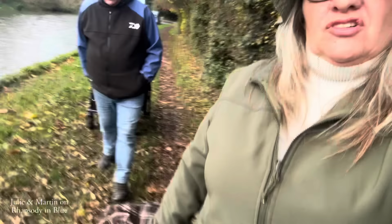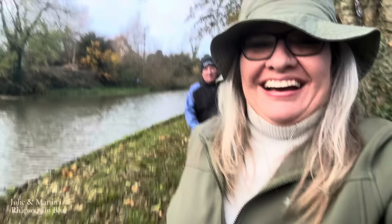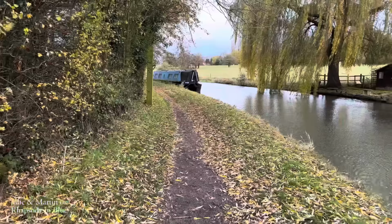So we're on our way back. Martin's got the big trolley. And I've got the little trolley. Big trolley. But my one's got all the heavy stuff in. Martin's just got the cumbersome one. I've got all the nibbles in mine. Yeah, he's got all the goodies in his one. Just remember, if I'm not back at the boat when you go, you know I've stopped off having lunch. It's not far now.